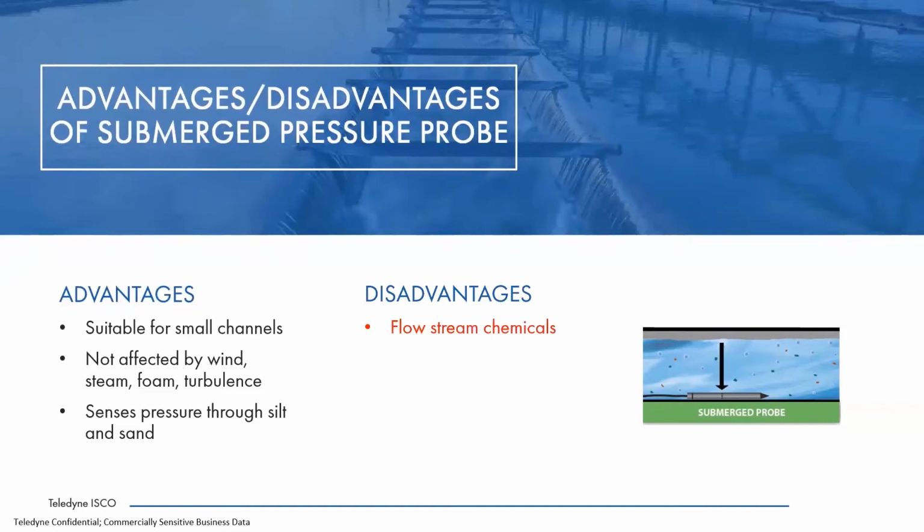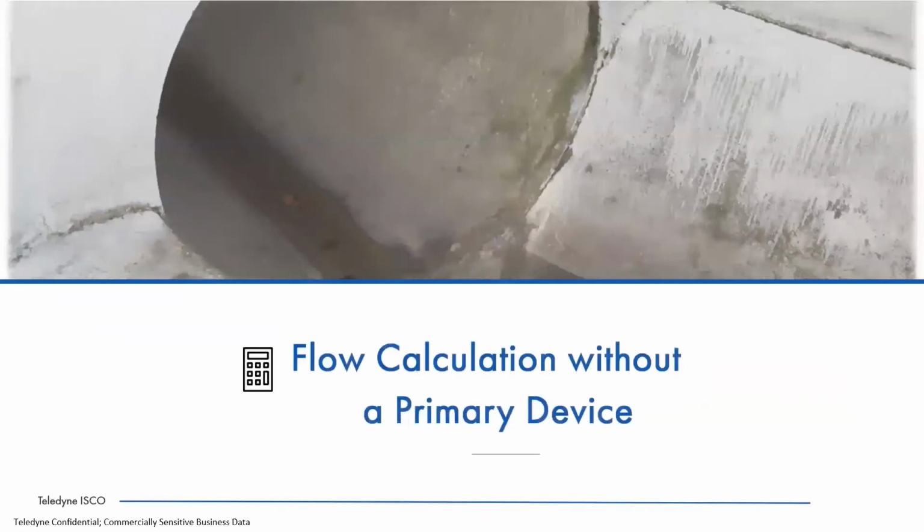chemicals in your flow stream, because you do have electronics in that flow stream, depending on what it is, it could actually break down the plastic in the pressure sensor and then damage your sensor. Debris could tear it out. High temperatures have been known to affect pressure transducers. And because we do have an electronic device in the water, lightning could damage it.